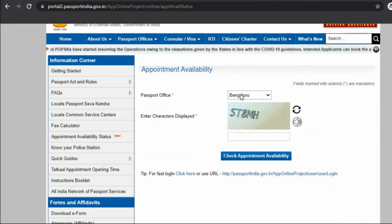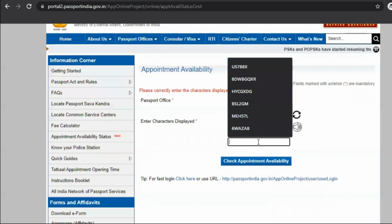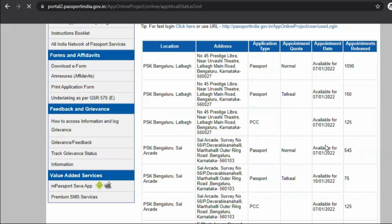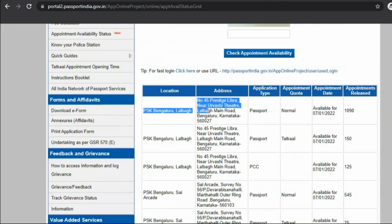I have chosen the passport office in Bangalore, and I'll just be entering the captcha. Yeah, so you can see here the appointment availability. This is what I was looking at, and you can see for 7/1/22, 1090 slots are available. That is tomorrow, Saturday, there are 1090 slots available.